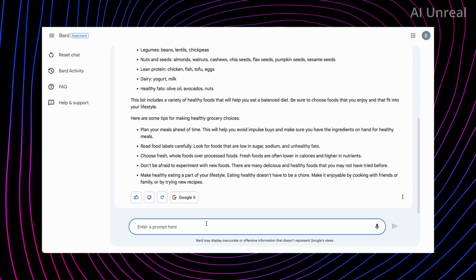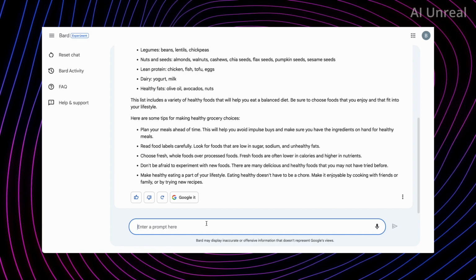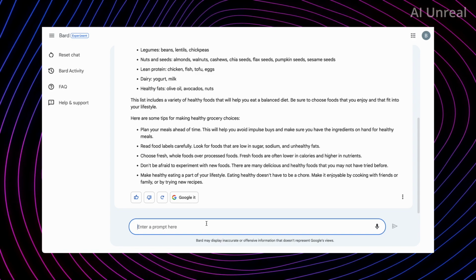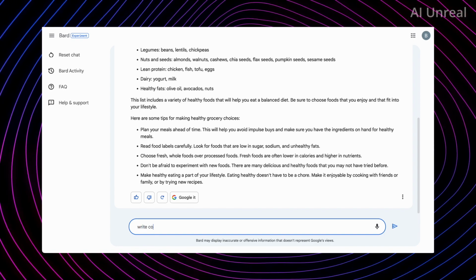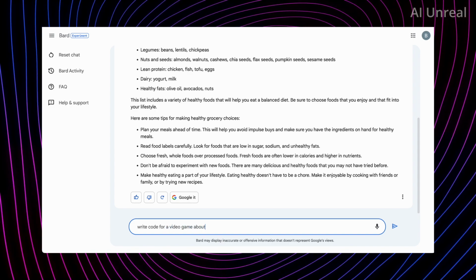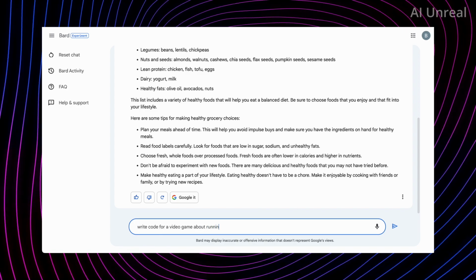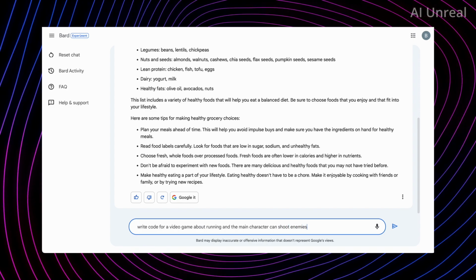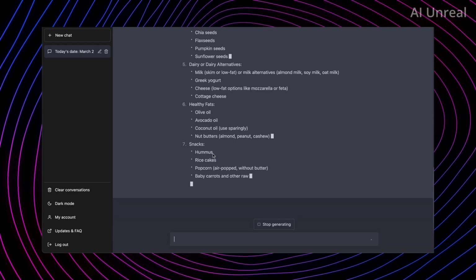Okay, so now let's think of stuff that is more complex. Let's see if it's an AI, it can do some complex problems. For example, coding is a popular thing that a lot of these AI programs know how to do. So let's just see how good of a response it can do. Say, write code for a video game about, let's see, just think of something basic, and let's just say running, and the main character can shoot enemies. So let's paste this in, hit play, go over here, and it looks like it's still continuing.